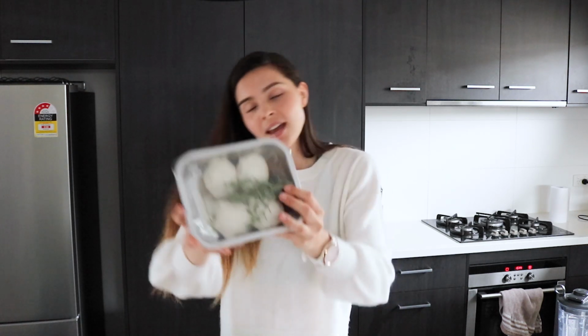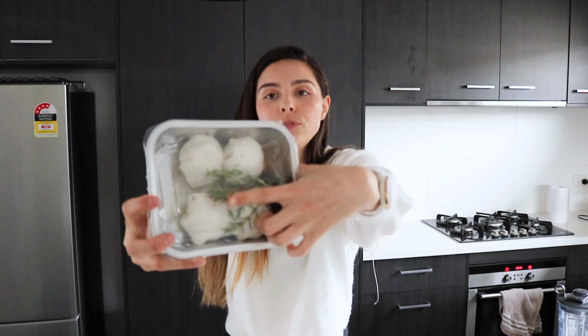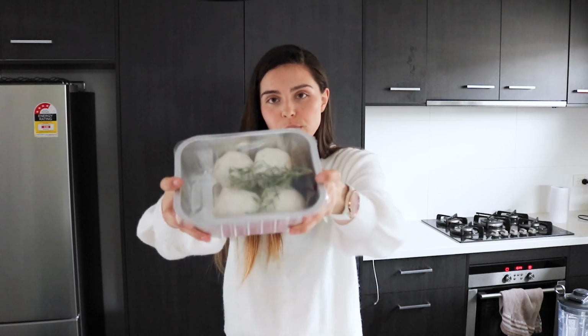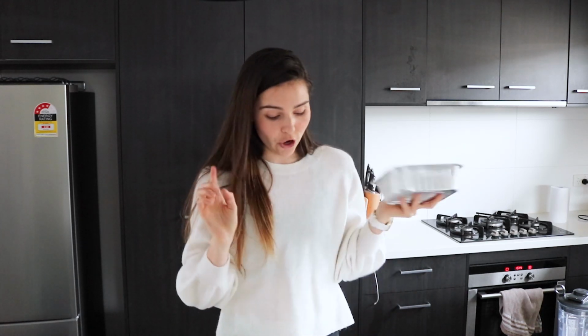So as you can see here, it comes with 4 servings, and I'm pretty sure you just take the plastic off and then put it straight into the oven, and it has some fresh rosemary in there and also a sauce. So keen to try that. I'm gonna put that all in the oven and then I'll be back in a minute.